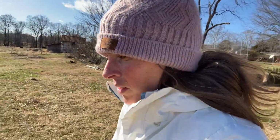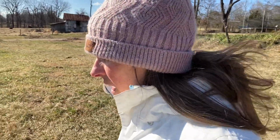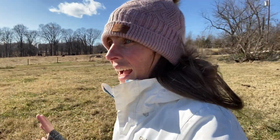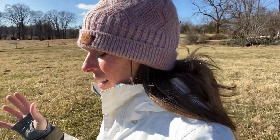Okay guys, I'm outside. Right now it's 24 degrees. It's supposed to get down to 7 degrees tonight. I'm headed out to go help Travis with putting up fencing. I know that probably people in the north are used to this kind of weather, but here in North Carolina, we're not. So this is a big deal. 7 degrees at night is a big deal.